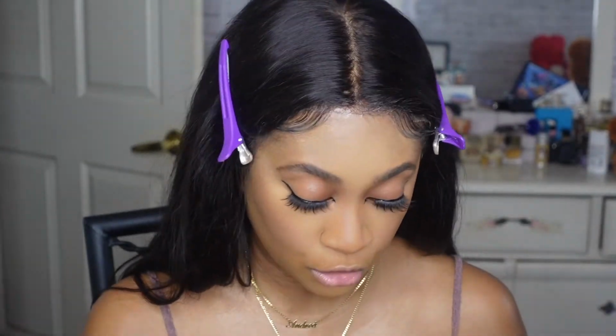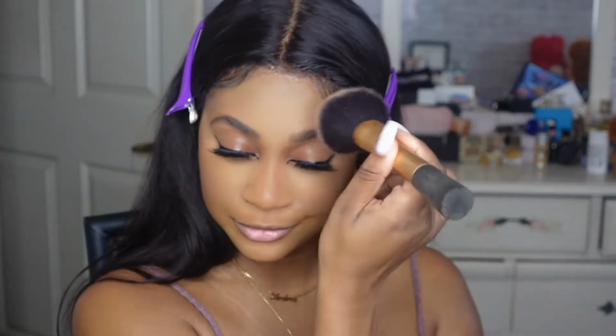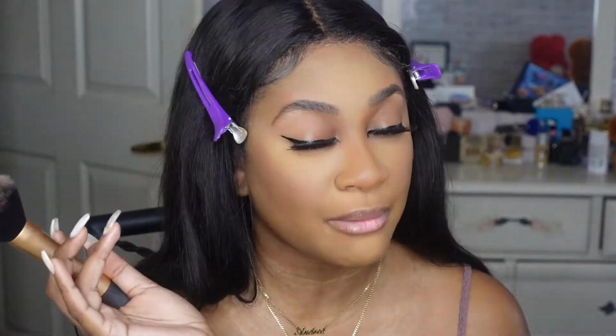And I saw somewhere on TikTok that if you're really a bad bitch, you put some blush above your eyebrows. So I really am a bad bitch. So I put a little bit of blush above my eyebrows. I don't really know why, but I feel like it does add a little something. I don't know. You let me know.